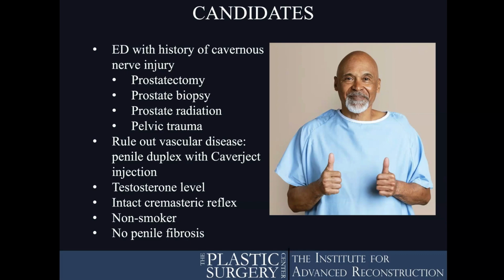In terms of the candidate selection, there's a couple other things I do. So I want to, as much as I can, have a patient whose only problem is a nerve issue causing erectile dysfunction. So that means I screen and make sure patients don't have other issues such as vascular disease. That's ruled out simply with a penile duplex, which is an ultrasound of the penis. So an injection with Caberjet is injected into the penis, and we get an ultrasound to look at the inflow and outflow velocity of the blood to the penis.